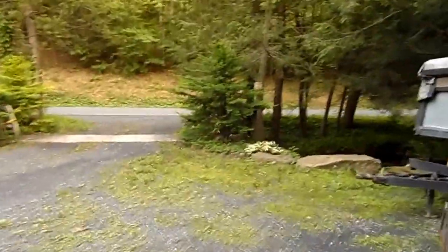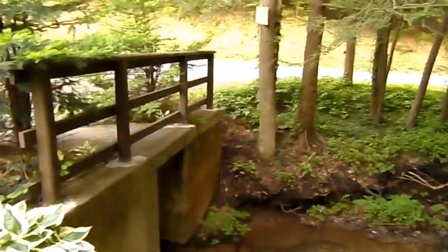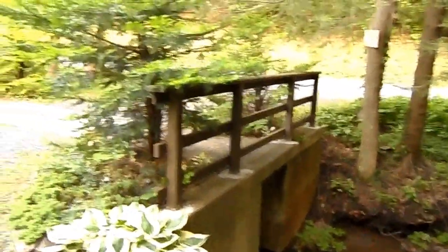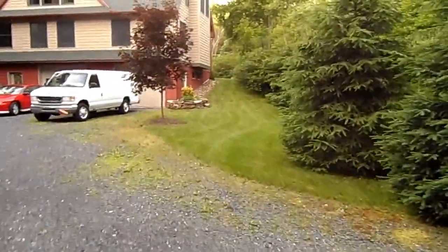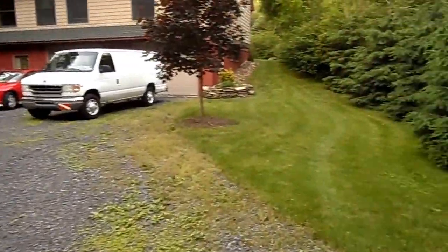Over here is the other stream. Do a quick view of this. A couple of trout in this big pool at the bottom of the bridge here, but please don't fish them out of there. I've had to chase a few people over the years, but they're kind of like my little pets. This will be your parking area here. Plenty of parking. Bring your camper, your trailers, whatever you got. Bring it on down. We'll work something out.